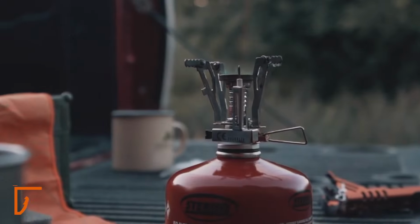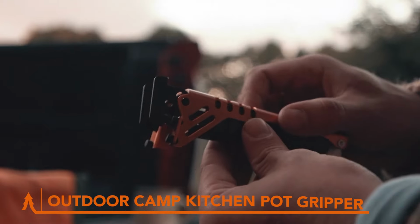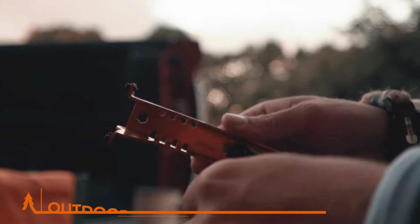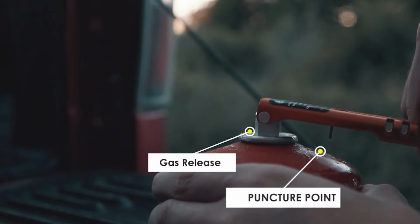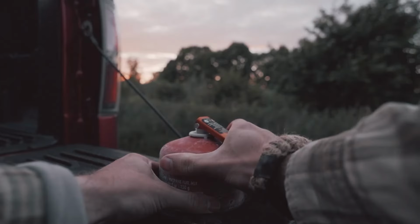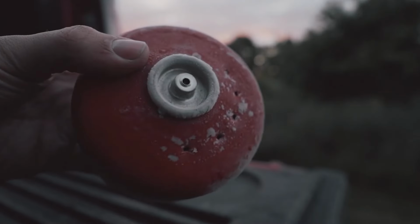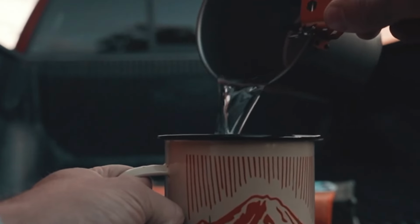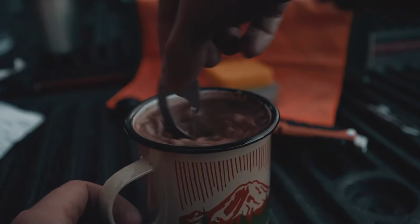Are you tired of struggling with hot pots and hard-to-recycle fuel canisters during your camping trips? Well, the Outdoor Element Camp Kitchen Pot Gripper is the perfect solution for you. Crafted from hard anodized aluminum, this tool is not only lightweight, but is also incredibly durable. It can support up to 10 pounds, making it suitable for the most standard camp cookware. The heat-resistant silicone tabs provide a comfortable and secure grip for your hands and cookware.